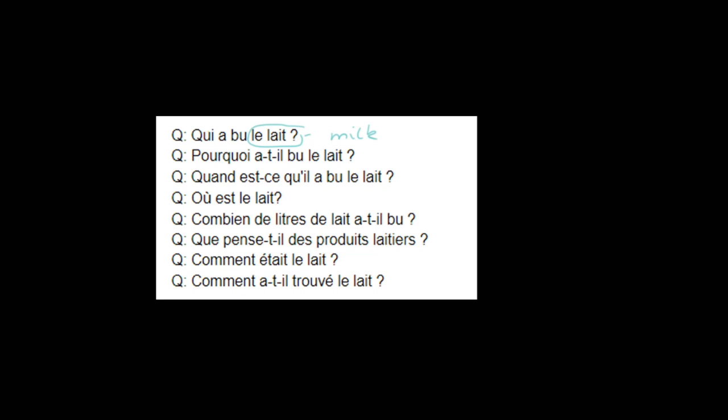So, "Qui a bu le lait?" is your first one. We're looking for a person, aren't we? We're being asked who drank the milk. So maybe you might have a person's name, or it might be mon frère, my brother, something like that. "Pourquoi a-t-il bu le lait?" Why did he drink the milk? So we're looking for a reason, aren't we?